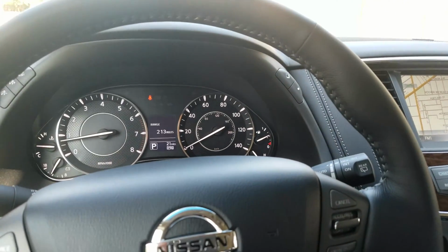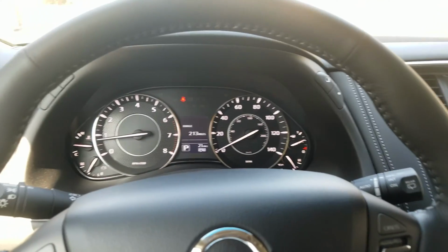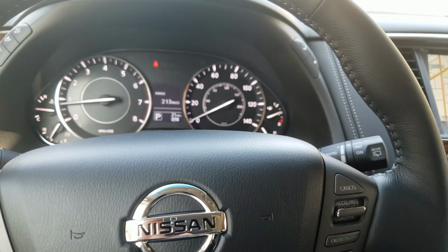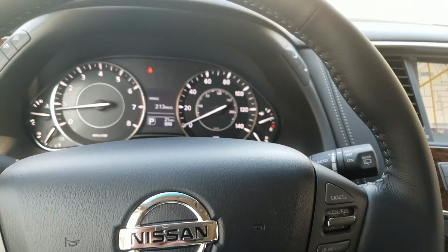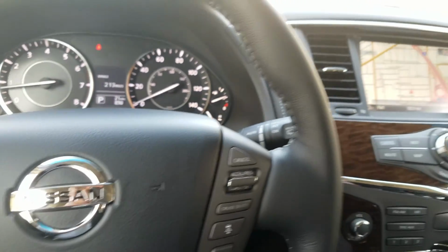Now, being as how this is a Platinum trim level, upgrading from the SL, all these features that I just listed are standard, so no packages that you need to get. This is all standard on the Platinum trim level of the Nissan Armada.